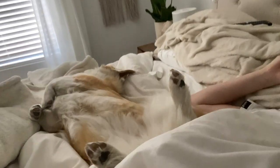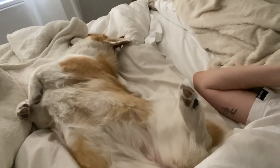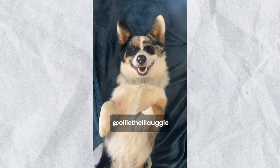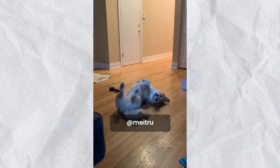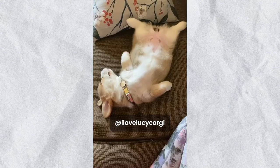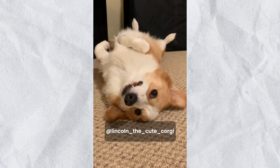So one of my favorite things that corgis do is they sleep completely on their backs, belly up. This is definitely a way that dogs show you that they're comfortable and confident. And if your dog lays with their belly up exposed to the world in front of you, that means that they love you and they're really comfortable around you. And it also means that they want belly rubs. I have heard that a lot of other corgis do this as well. And obviously other dog breeds do these things as well, but they are especially cute when corgis do it.